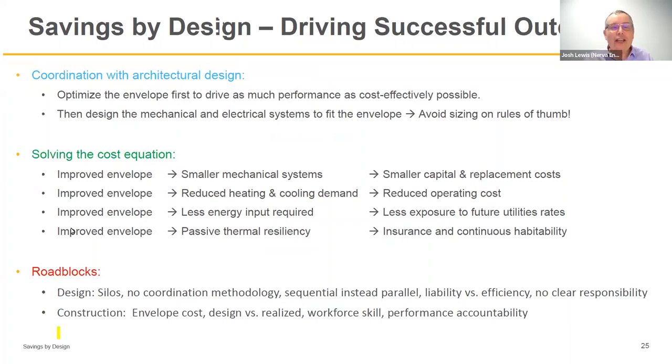Now, when we look at driving those successful outcomes in terms of new buildings or deep retrofits of buildings, Dave was clear on this message. We need to optimize the building envelopes first to drive as much performance as cost effectively possible. And then we need to design the mechanical electrical systems, whether it's new or retrofit, to fit the envelope. And we've got to stop sizing on rules of thumb.